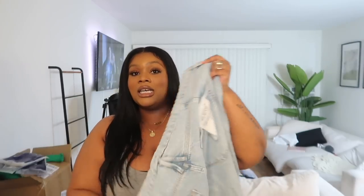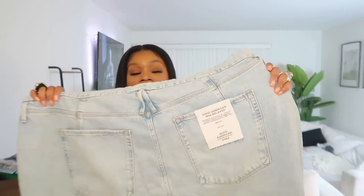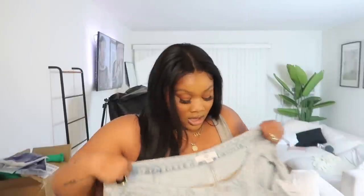These are really good, very quality. It's giving the aesthetics of what it's supposed to give, the little cloth tag on the back. I just love little details like this. I really am a packaging type of girl. So I'm gonna try these on just real quick. I'm about to give you a whole thing.